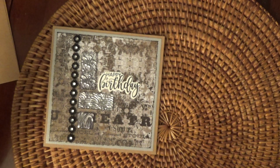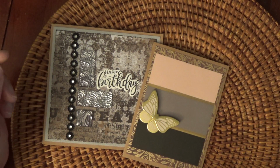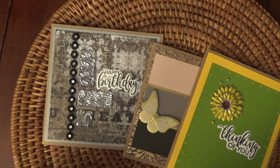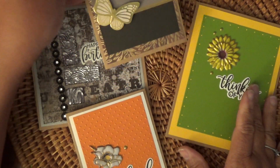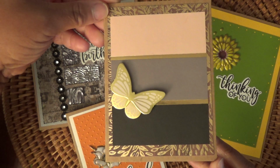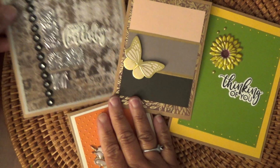So these are the cards that I made with the Dollar Tree embellishments or stickers or whatever you want to call them. What do you think? Which one do you like the best? I think this one is my favorite. I'm such a simple person when it comes to crafting. I just love this one. I really think this is my favorite. And kind of stepping out of my box on this one too.